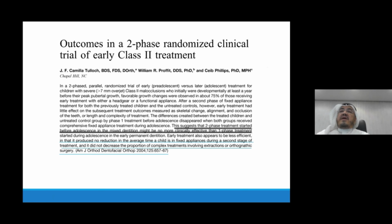I will tell you why. But in general, the selection criteria were broad, and it was done in an academic institute. Although they said phase 1 treatment was done under the care of a single faculty orthodontist according to a standard protocol, no details were mentioned about the headgear use or functional appliance, how did they use them.